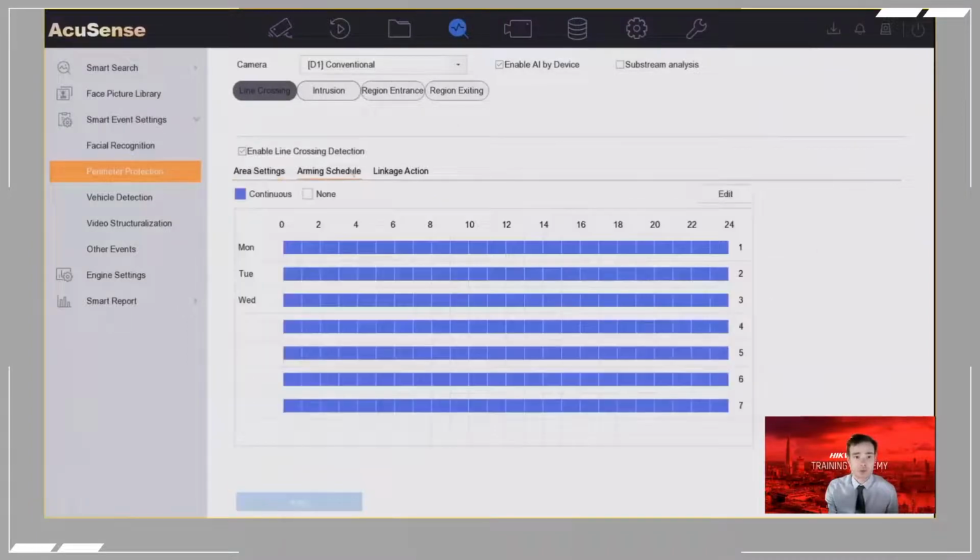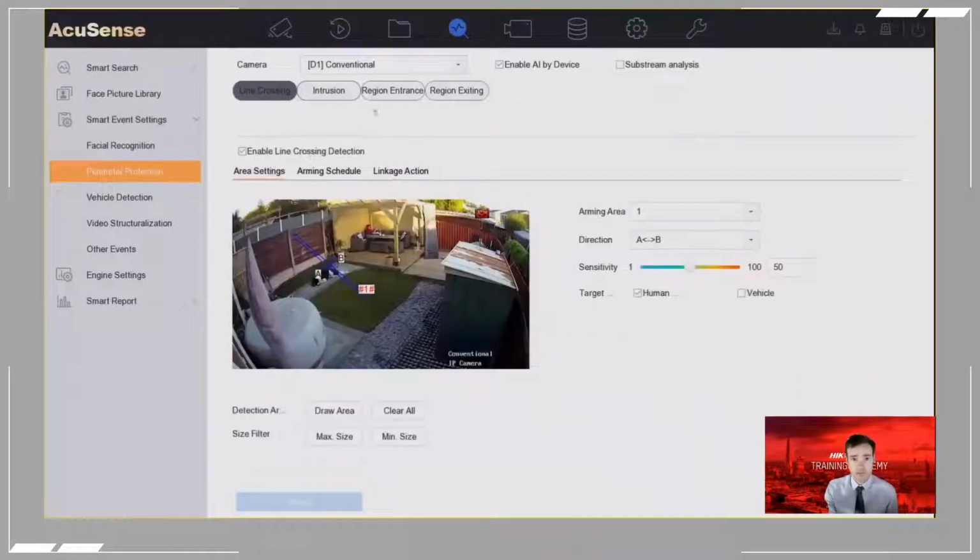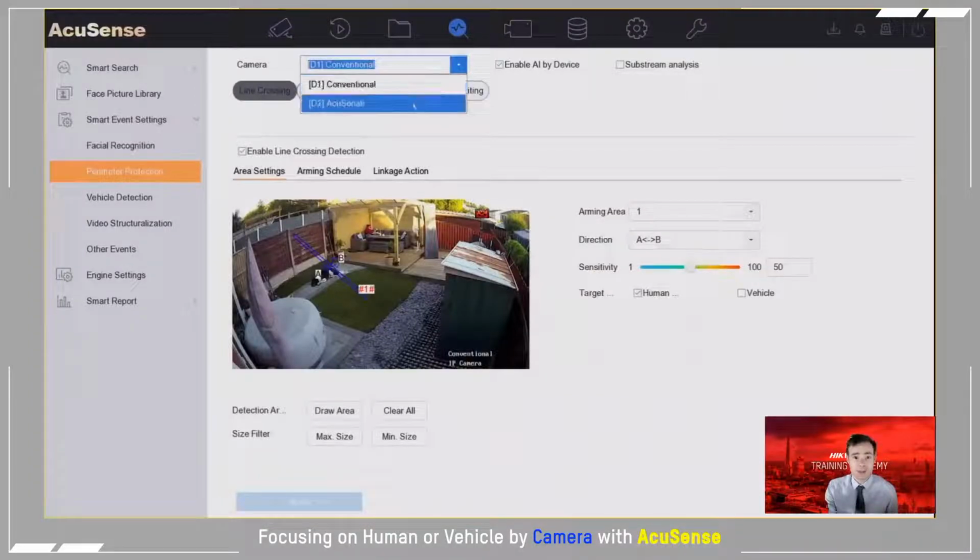The arming schedule is set to 24/7, which is fine for today's purpose. And I've got the NVR to beep when it detects a line crossing detection, and it to actually trigger the recording on there. Now, if I take a look at the other channel that I've got on here, which is my AcuSense IP camera, the settings are very similar.